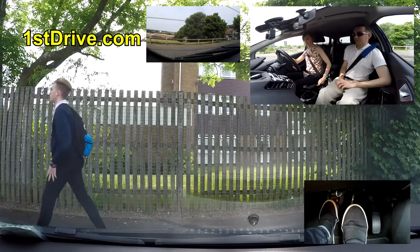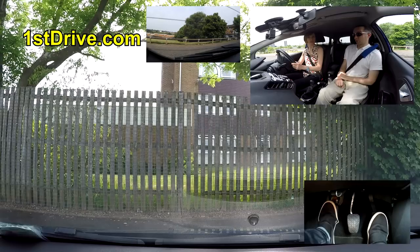handbrake again. Looking good. That's it. You have to make sure no one's passing before you go to reverse, because if someone is passing, then I see you reverse, I'll shout at them.